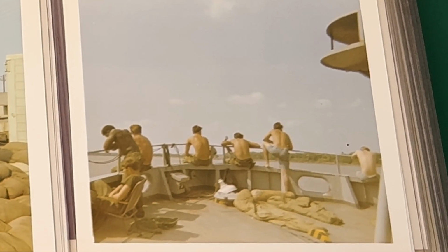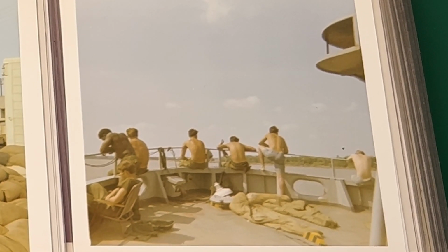And we loaded all of our equipment and vehicles, none of the aircraft, but all our spare parts, tools, and everything on the LST, and then sailed down the coast of Vietnam. But it was so hot, we could not sleep below deck. It was just miserably hot. So we laid our sleeping bags out on the steel deck and just stayed above deck.